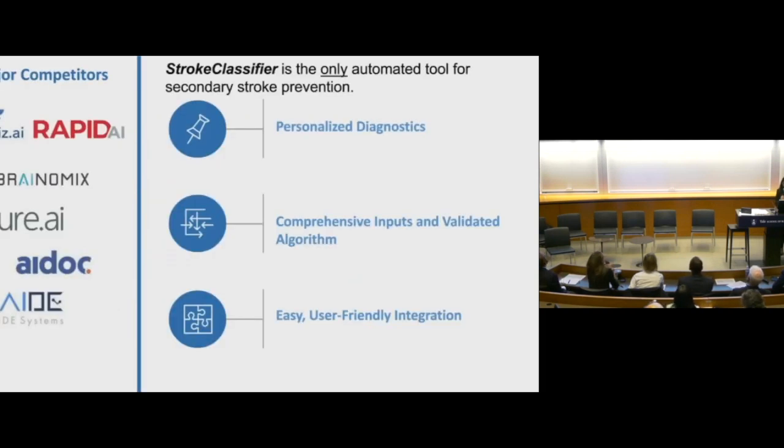While there are currently AI products used in the field of stroke, their sole purpose is to help clinicians, such as myself, administer therapies to abort an ongoing stroke. Stroke Classifier is the only automated tool for secondary stroke prevention.